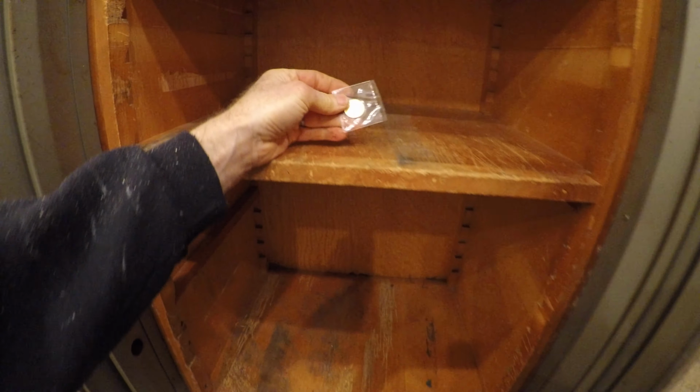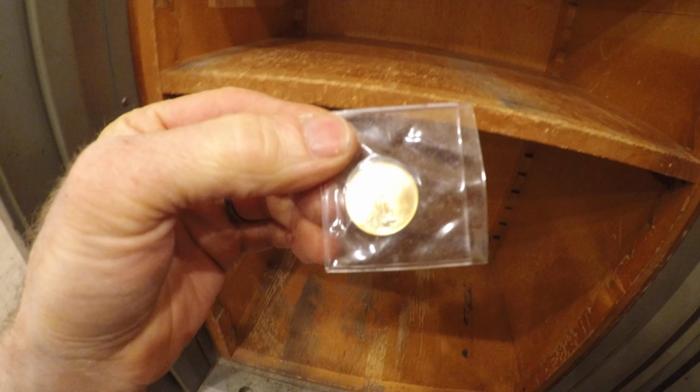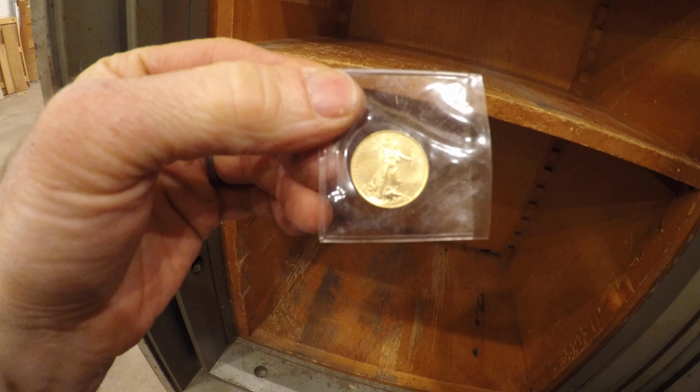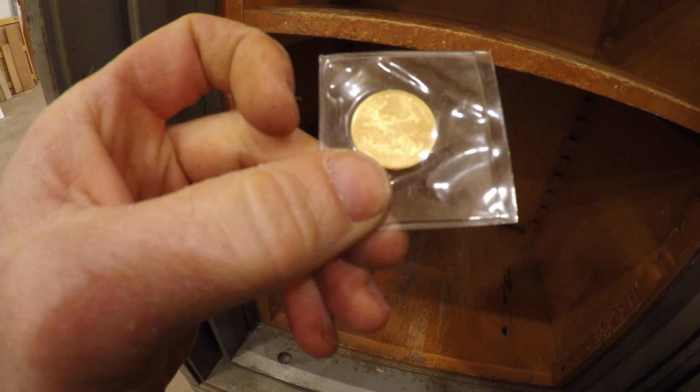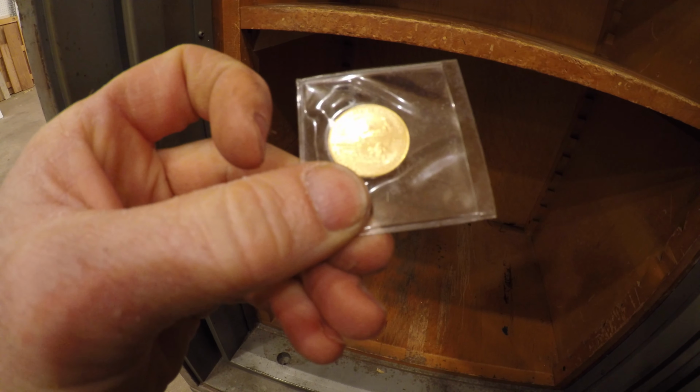All right, so I was just cleaning the safe out, and I found this coin. It's like a $10 gold coin or something like that. It says a quarter ounce fine gold, $10. All right, that's cool. But then I noticed there's a few more coins back here. Probably worthless pennies, but it seems like this safe was the province of a coin collector.